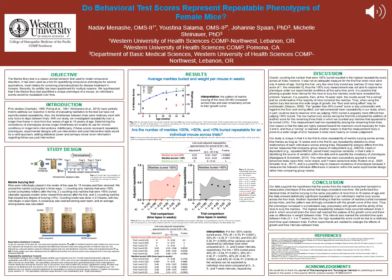And we're here today to talk to you about our poster, which is titled "Do Behavioral Test Scores Represent Repeatable Phenotypes of Female Mice?" And we just want to say that the paper based on this poster was recently accepted for publication in the Journal of Pharmacological and Toxicological Methods.